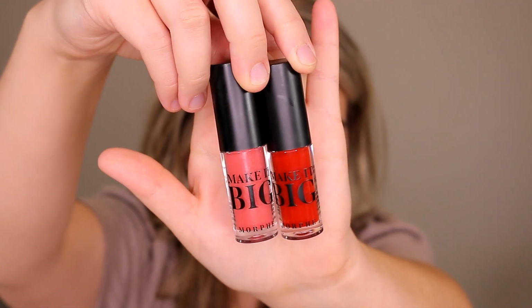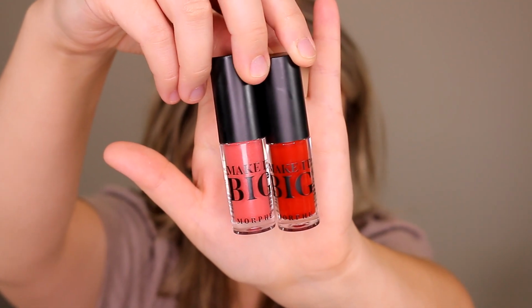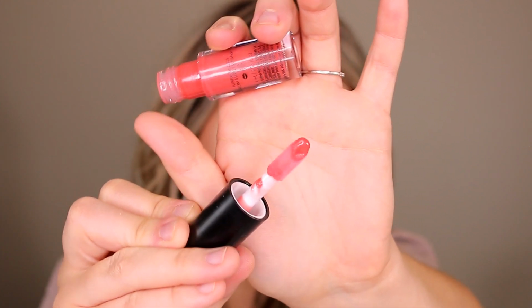I don't know what came over me, but I decided to browse the Morphe aisle. Came across these Make It Big plumping lip glosses, and I saw these shades. I was looking for a shade that was kind of like a mimic of a blush shade. And I saw this shade in particular. This is the shade So Fire. It's kind of this pinky red coral, but it's not too opaque and it's not too sheer. This is the kind of shade that you can put on and it shows up, but it doesn't show up too much, you know? This shade is exactly what I've been looking for.